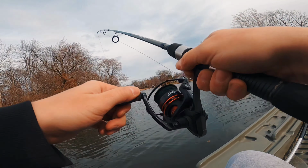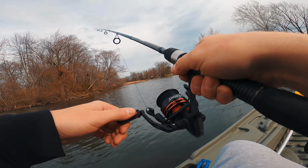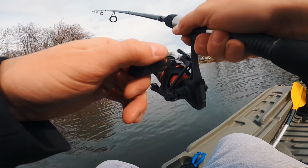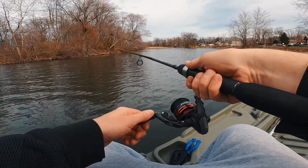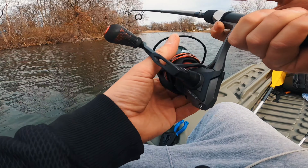So just a little update, I've been fishing for about an hour and a half. I've yet to catch anything. It still might be a little cold out here, but I'm trying to find them. I saw some deer in the distance over there before. I wonder if they're still there. I would like to get a little picture of them.